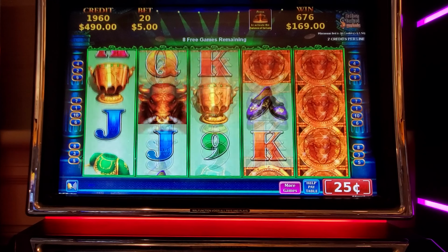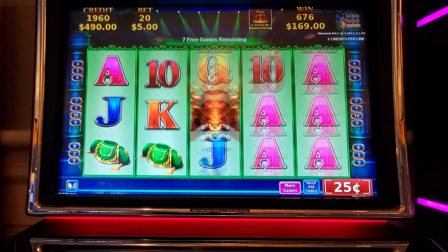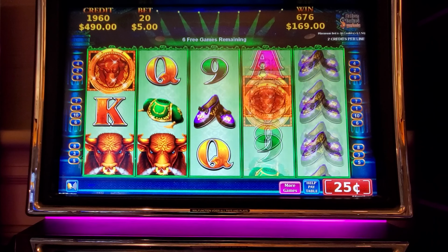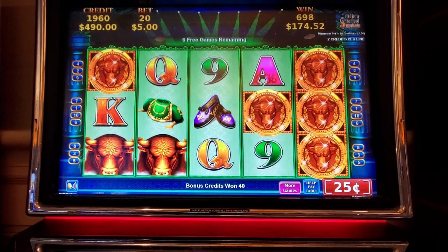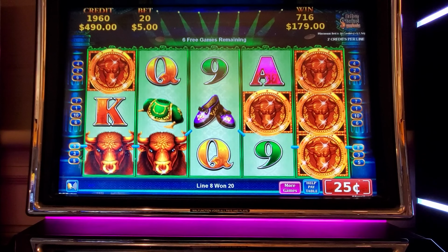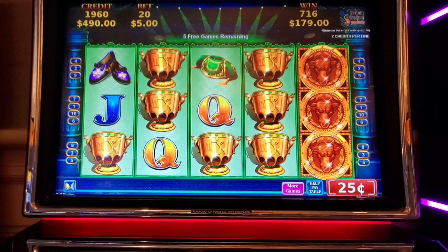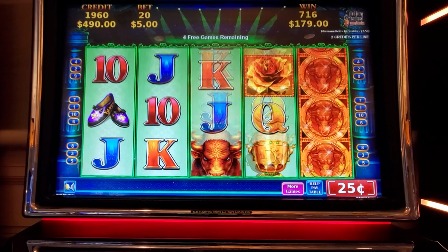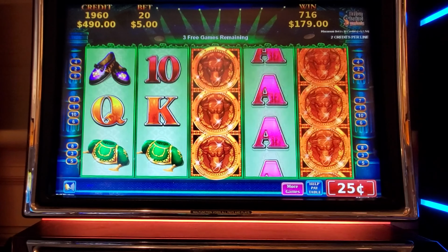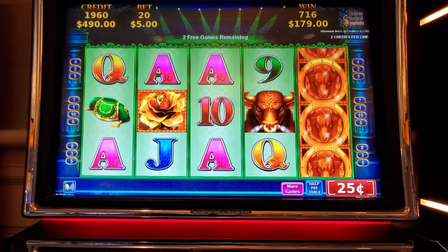All right, nice hit. Oh, that's what we need all the way across the board. I wonder if the flowers work with the free game somewhere. Man, get all those bulls, you'd be doing really good. Six games left. Come on, gold. I'll take some gold. How is that not a pay line? Aces.